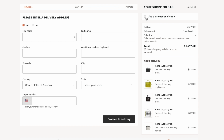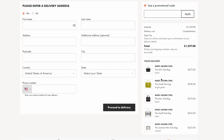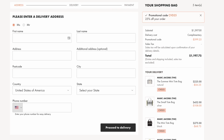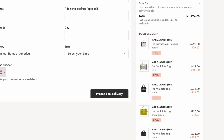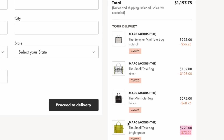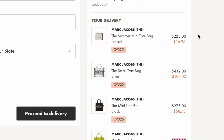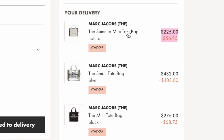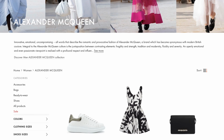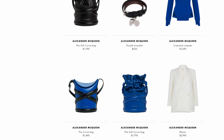Okay, to prove this works, we've added all this Marc Jacobs to our basket. Let's add the code again, guys. Oh, I cannot wait to see these prices before and after. Look at this. It's glorious. Absolutely glorious. $72 off the small green tote. $56 off the summer mini tote. Have fun with this. These discount codes also work on all of Alexander McQueen.